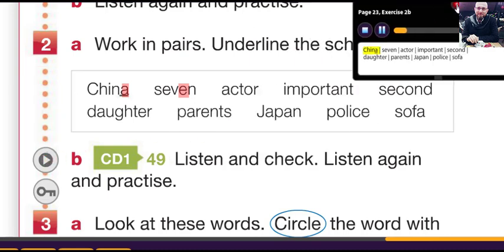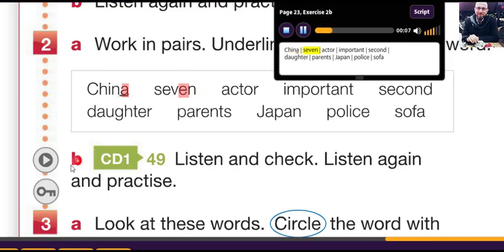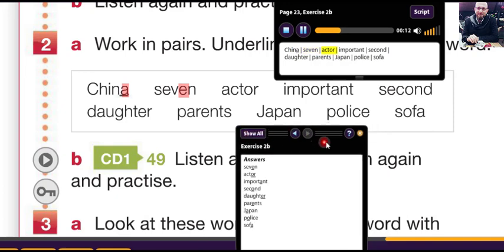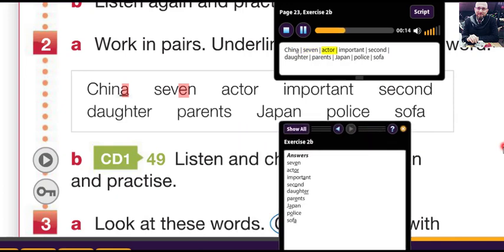China. Seven. Actor. Important. Second. Daughter. Parents. Japan. Police. Sofa.